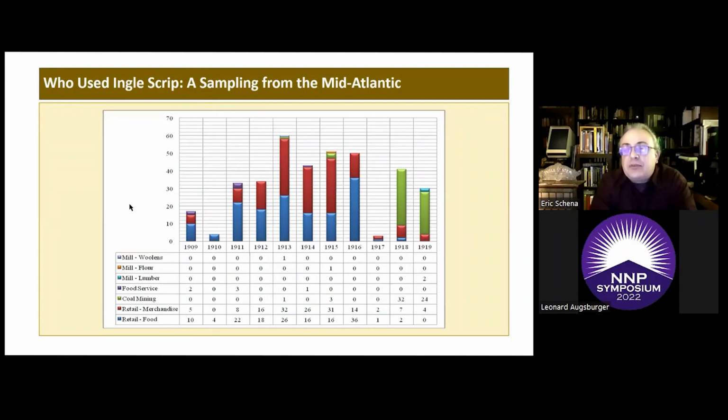After the war, there was a coal boom. And for whatever reason, the Ingle business saw an opportunity in coal mines and made a particular effort to go out and drum up business from them. And as you can see, in 1918, they were particularly successful. 32 businesses just from West Virginia and Virginia, mostly West Virginia, ordered them. And in 1919, it was almost exclusively West Virginia coal mines that ordered the Scrip.